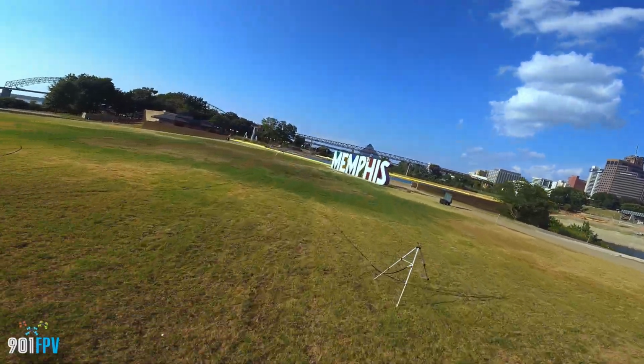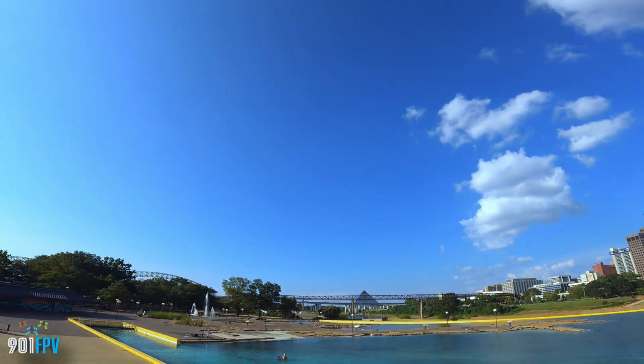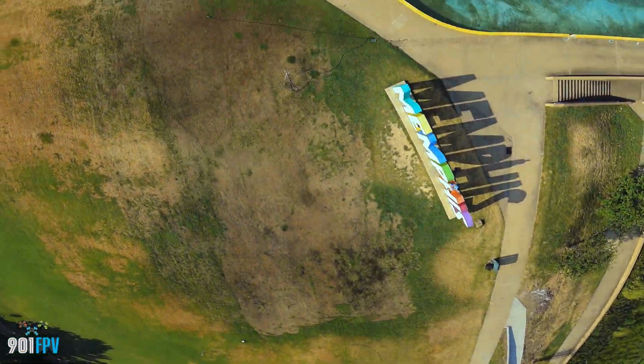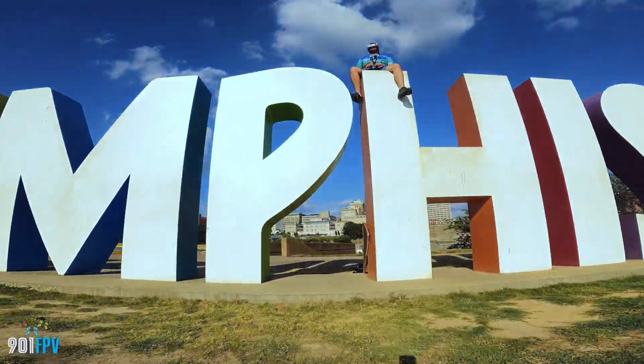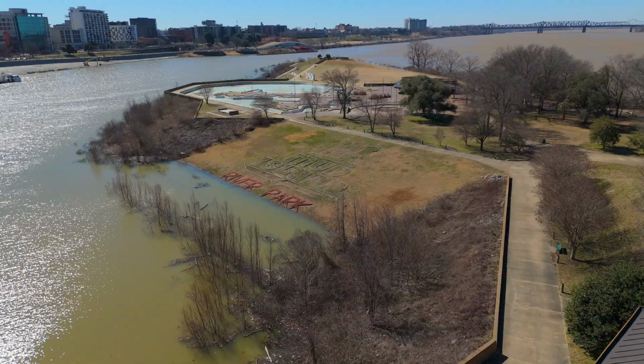Mud Island River Park is one of the more interesting spots around the city. As much as I've enjoyed flying my FPV drones when no one is out there, many people are convinced it's completely abandoned, making me wonder, did Memphis abandon Mud Island?